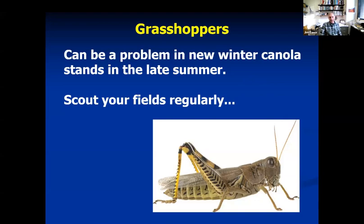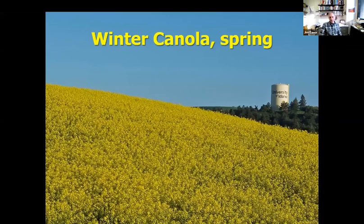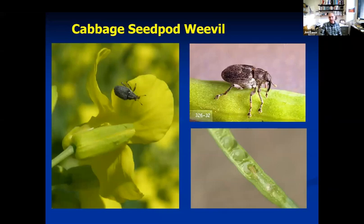Moving to spring in winter canola, the primary pest that we're going to be looking at is cabbage seed pod weevil. Like the flea beetle, they overwinter as adults. They come out in the spring, find the canola, fly to the canola fields, and then the mature females are going to be laying eggs in the developing pods, and the larvae are going to hatch inside the pod and then eat the seed from inside the pod. And in northern Idaho, we can see yield losses in winter canola of 25 to 30% on a bad cabbage seed pod weevil year.